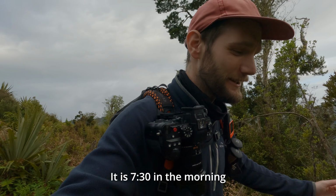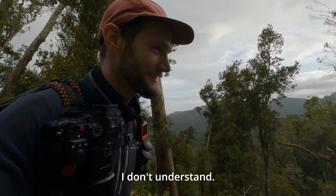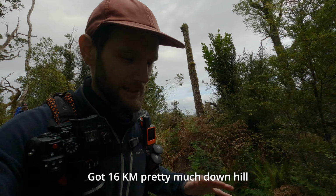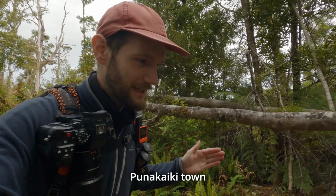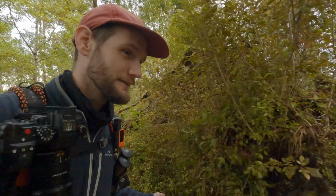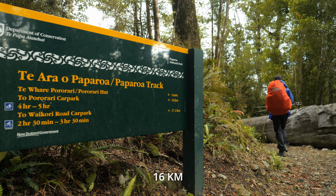It is 7:30 in the morning and we've already left the hut. Everyone gets up so early. I don't understand. But at least we'll get an early start. Hopefully beat the rain. Got 16 kilometers pretty much downhill to Punakaiki Beach, or Punakaiki Town, or wherever. There's a pub. That's all I really care about. Gonna have a beer. Here we go. 16 kilometers.